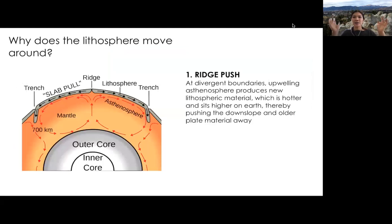Where we have a place where two plates are moving away from each other, they often form a ridge between themselves. An example of this is the Mid-Atlantic Ridge. If you've looked at aerial photographs or bathymetry of the Atlantic Ocean, you'll notice there is a ridge in the center of the ocean, and that is where plates are diverging away from each other and creating new crust.